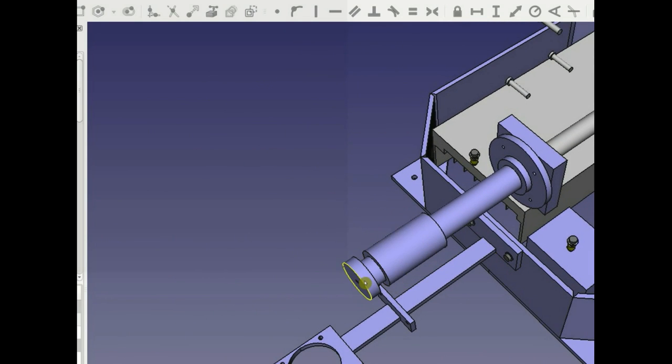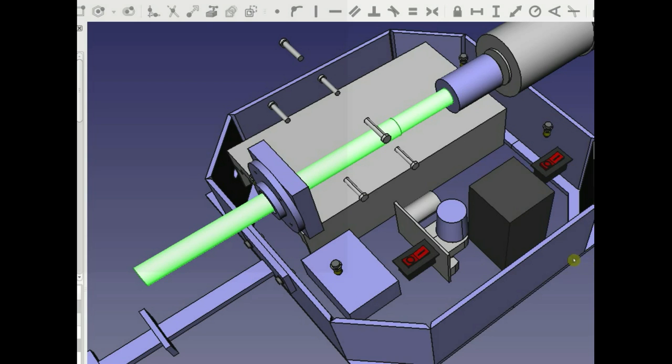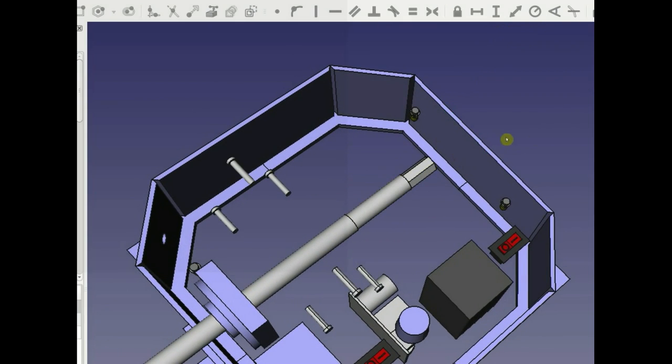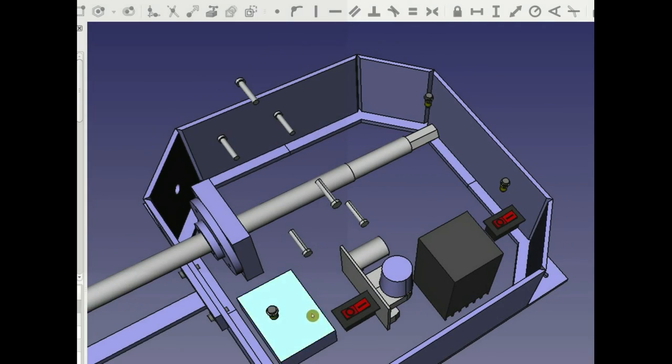Okay. It's pretty good. So there's a bunch of parts. That's probably representing the auger there. Definitely. That's the shaft coupler. Yeah, I mean, quite good. All coming together more or less.